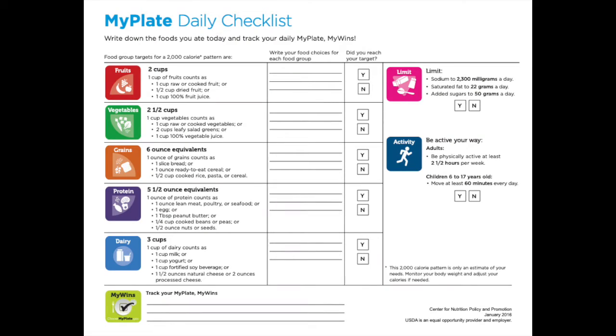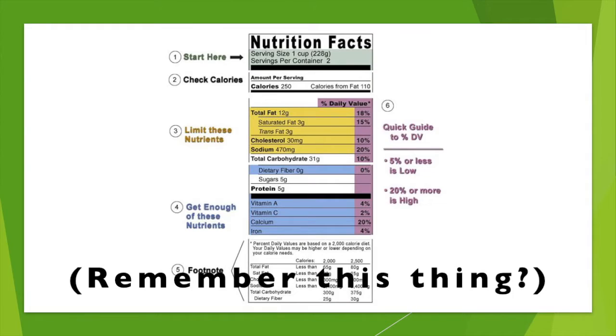So the downloadable checklist is based on a 2,000 calorie diet, and that is on purpose since it reflects the same information that you see on the nutrition facts label. Next week, we're going to give you some calculations that will help you understand where you stand on the calorie spectrum and how that number compares to the quote unquote average information that's on this checklist and the food labels.